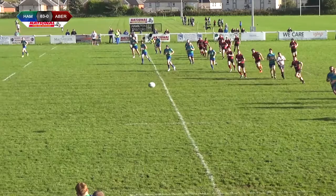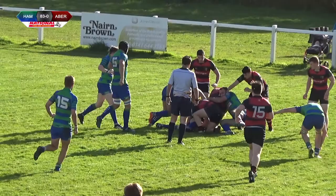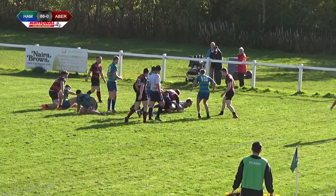And they've secured possession. They could be in again. Not the best of kicks from Aberdeenshire. They've put their own defence under pressure. And Hamilton just toying with them at the moment. Hands out! Away, Black! They do eventually bring the man to the ground. He's up. Hands out! Goes wide, and in it comes James Howitson. His hat-trick try.